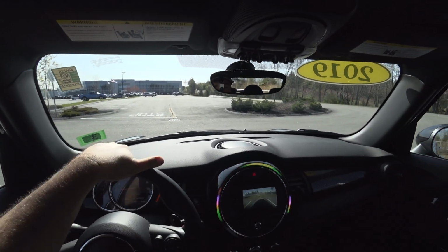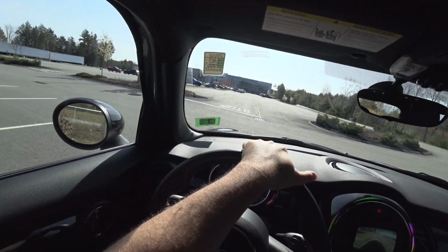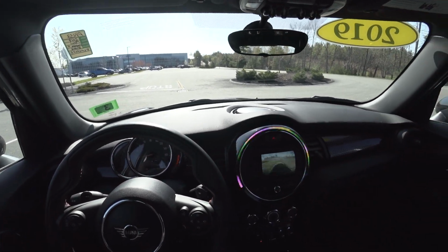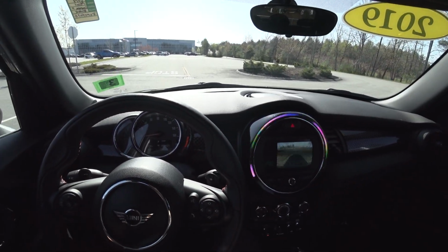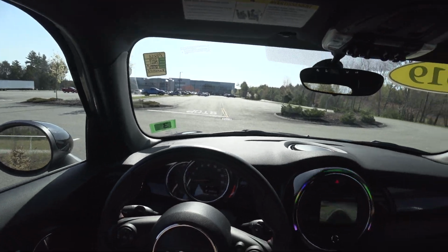You look at the power figures and you're like, this can't be that good. On paper, it has no right to be a good driver's car. But in practice, this car is phenomenal.